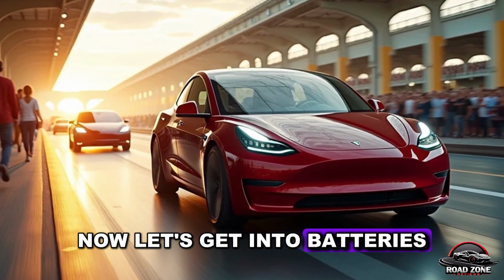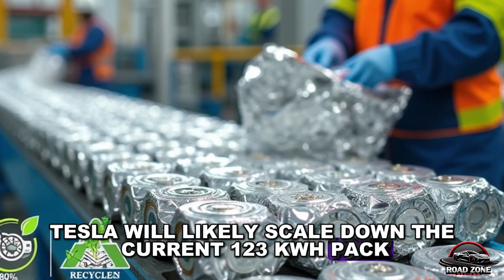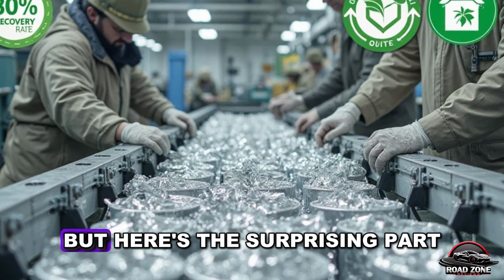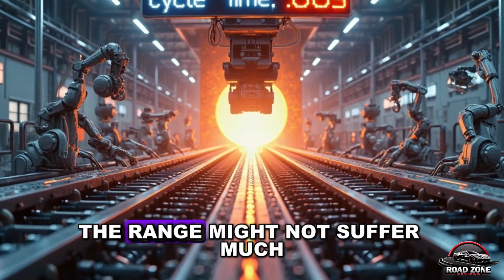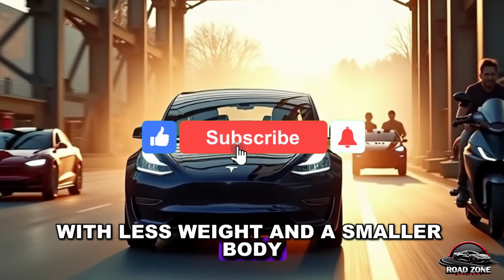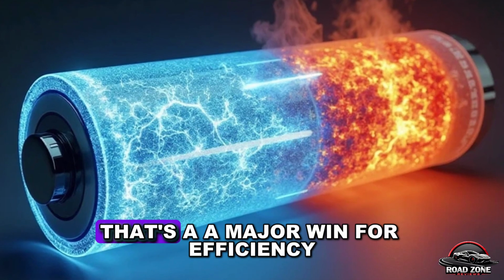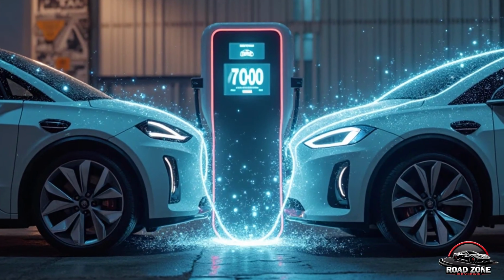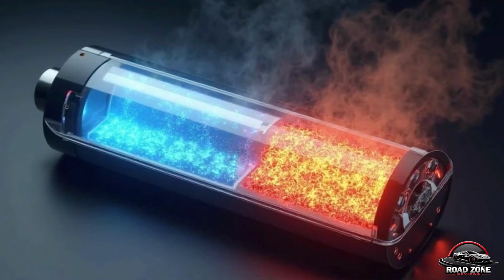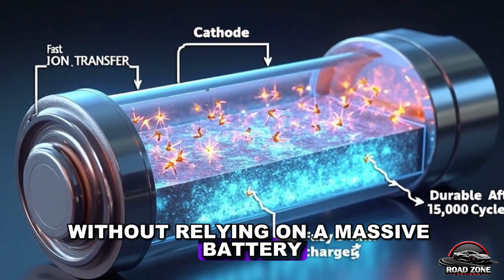Now, let's get into batteries. Tesla will likely scale down the current 123 kWh pack to something between 75 and 100 kWh. But here's the surprising part. The range might not suffer much. With less weight and a smaller body, the compact Cybertruck could still exceed 300 miles per charge. That's a major win for efficiency. The smaller version is expected to weigh around 4,500 to 5,000 pounds, a significant drop that allows Tesla to maintain strong range without relying on a massive battery.